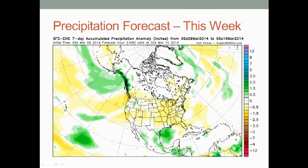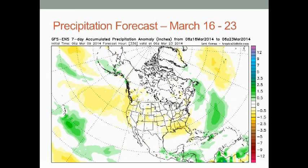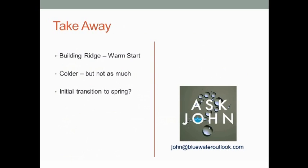If we look at precipitation, yellow's below normal, fairly quiet week. There will be some precipitation, there will be some snow, fairly quiet next week as well. So it looks like a quiet period as far as precipitation. So your takeaway: a building ridge, a warm start to the week into the Midwest, colder, but not quite as much later in the week, and probably we're seeing some initial transitions to spring.